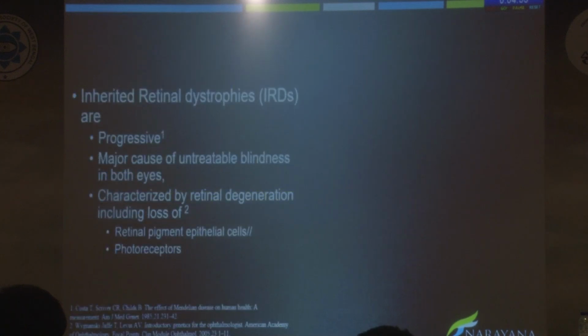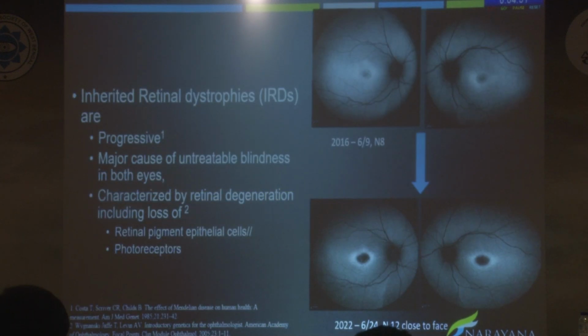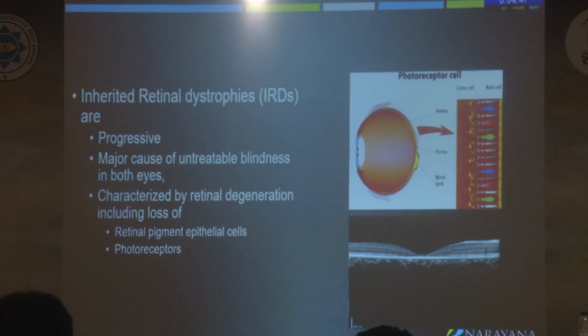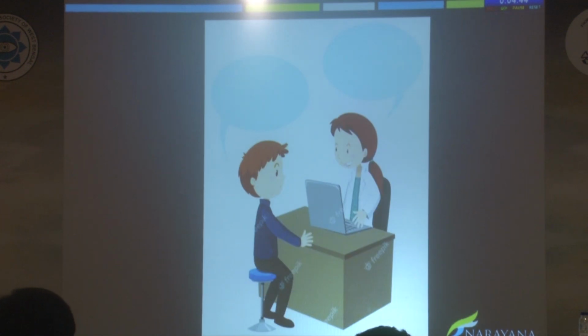Thank you so much. As we all know, inherited retinal dystrophies are progressive, a major cause of incurable blindness, characterized by degeneration of the retinal pigment epithelium and the photoreceptors. This is the typical conversation which happens in a retinal dystrophy clinic once we diagnose the dystrophy.